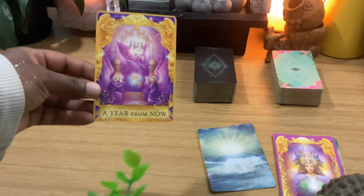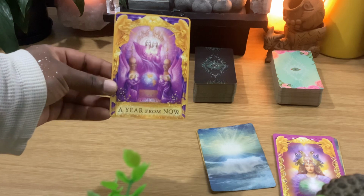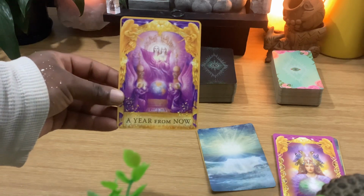It's almost like they unlock all this incredible potential in a year's time. Their life is looking different. The world is really lighting up at the moment. There's this huge solar event that's very close by.